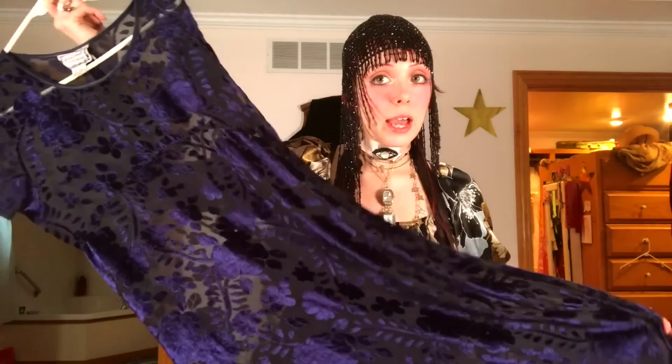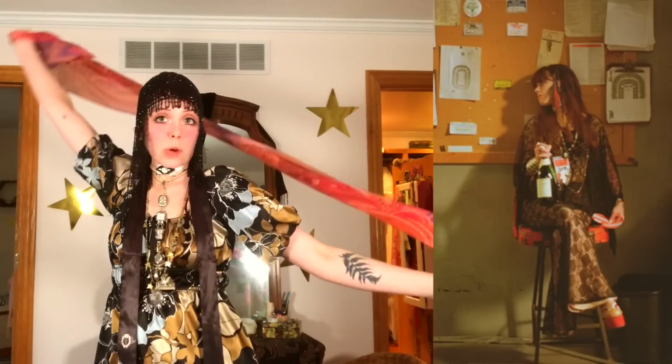Miss Pamela, when I was talking to her of the GTOs, she said that burnout velvet was one of her favorite fabrics back in the day. And I can agree with that. I think that it just looks absolutely gorgeous. Lots of flowy scarves, flowy light layers.